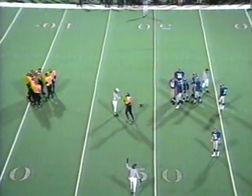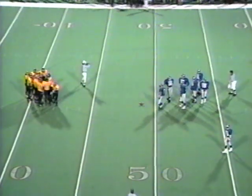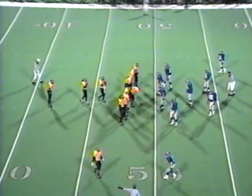Well, that's the way Brewer needs to start this half. They need to keep Denison moving backwards. They can't afford really to let Denison put any more points on the board until they can get some points here and get this game tied up.